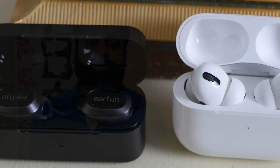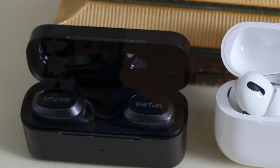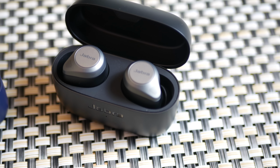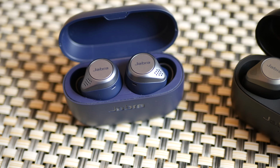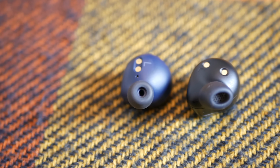A close second are the EarFun Free Pro or Free 2, which are IPX5 and IPX7 rated, respectively. The Free Pros also sport a different but still a wingtip design, which keeps them in place, and the Free 2s are just shaped in a way which makes them sit nice and firmly in your ear. An honorable mention here to the Jabra Elite Active 75T, which are IP57 rated, but unfortunately didn't make the cut because of the tips included in the box. But with third-party tips, they quickly rise to the top of the list.